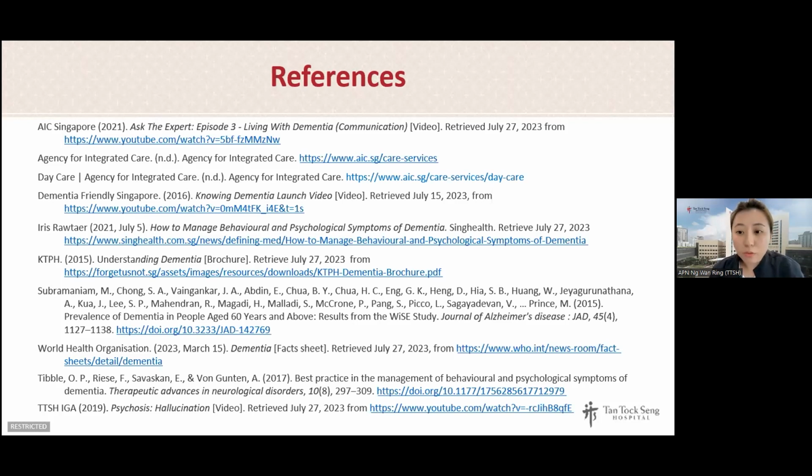Some of our loved ones with dementia do have frequent urination. Sometimes it's very confusing. We're not sure whether they are having behavioral problems or if there is something else that can actually cause them to keep going to the toilet. So I think firstly, most important, we need to find out, is there any urinary tract infection?